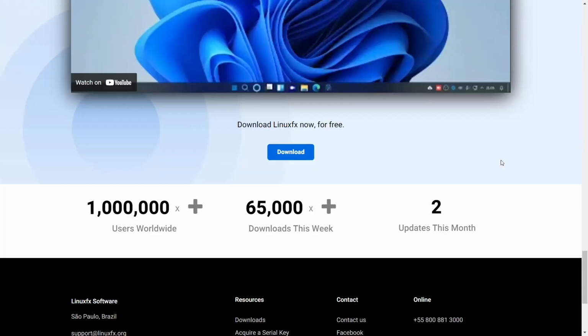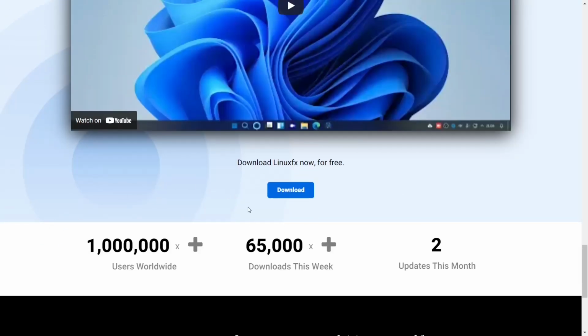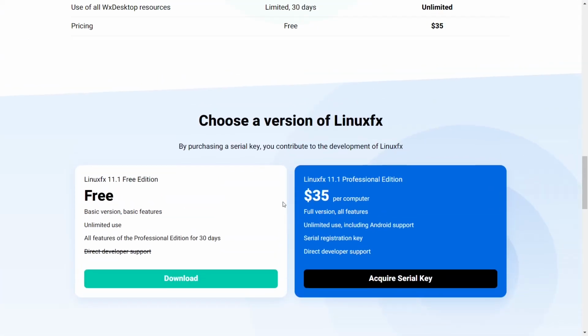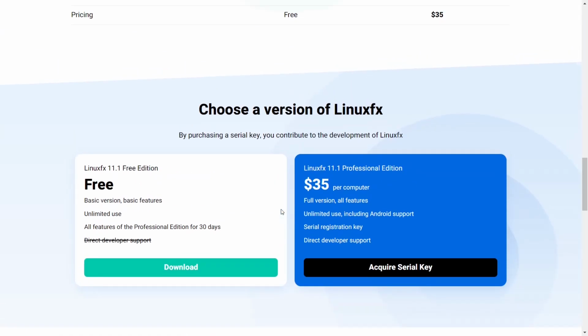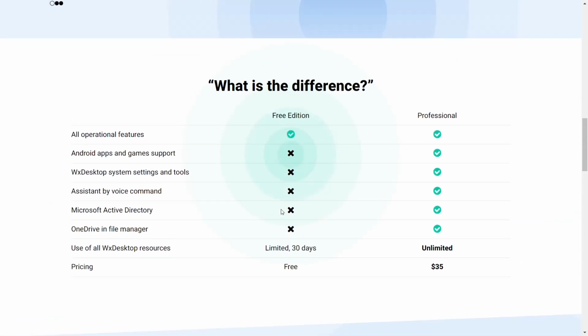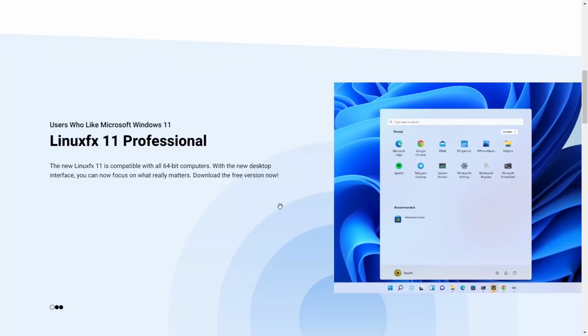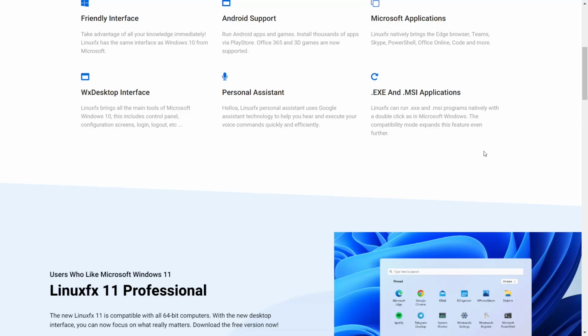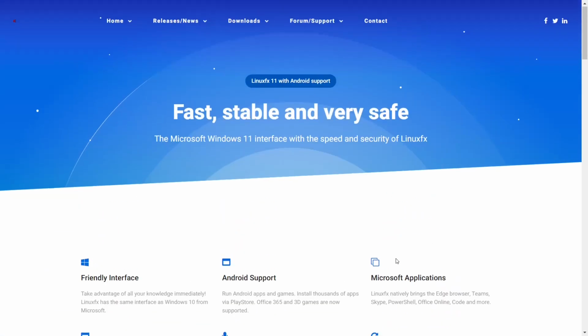They don't. And if you guys recognize, the other day when I did my video, it said 1 million users worldwide, numbers still the same. 65,000 downloads this week, numbers still the same. Okay, those numbers don't change. It's not a running count or a total of what they're actually doing. So that's where I take heed. You guys out there, I never said you can't charge $35 for your Linux OS. If you can come up with something and you be truthful to the people that are going to actually use it, then I have no problem at all.